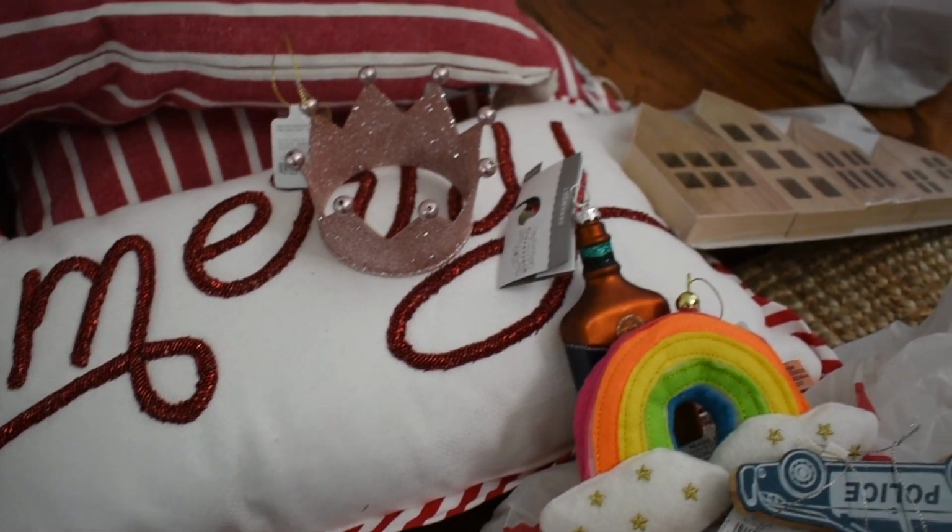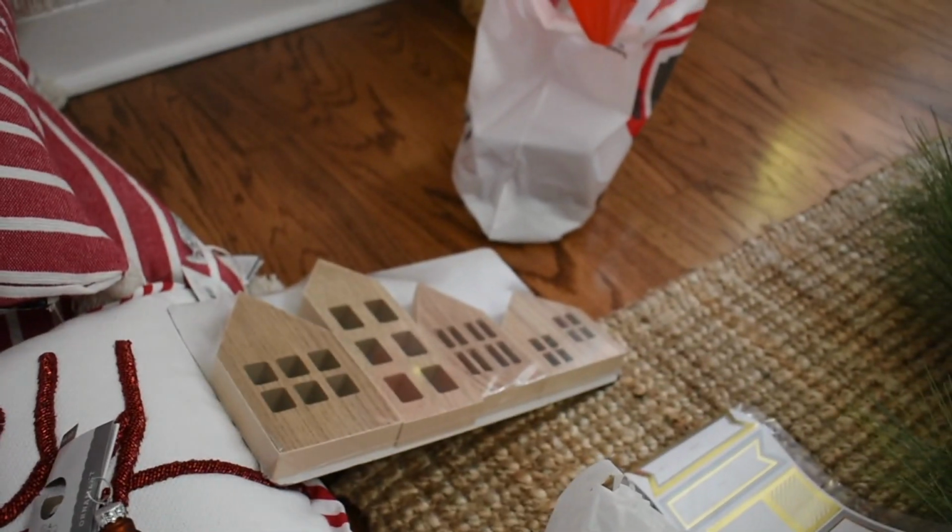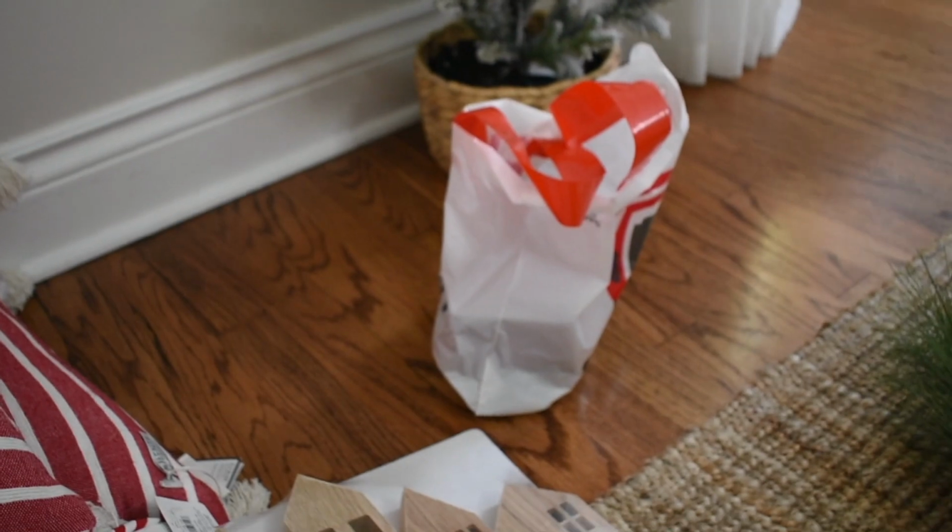I usually give them or put a tree in both of their bedrooms, but I don't know how that's going to work this year because I have a feeling my daughter, he's gonna tear it down.